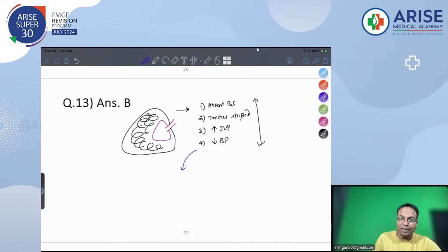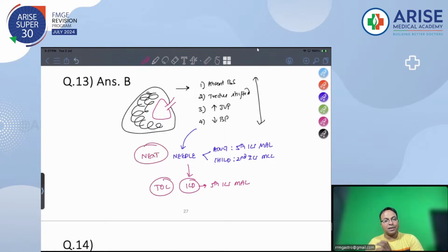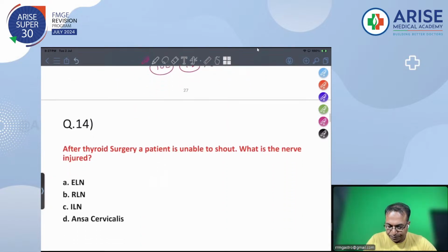Immediately, it's a red emergency in the triage. Put a needle in. In an adult, it is the 5th intercostal space, mid-axillary line. If it is a child, it is the 2nd intercostal space, mid-clavicular line. But this is only first aid. You should always plan for an ICD tube at the 5th intercostal space, mid-axillary line, which is the treatment of choice. The immediate treatment is the needle, but the treatment of choice is an intercostal drainage tube in the 5th intercostal space. Don't make a mistake in pneumothorax. There is no excuse if you make a mistake in pneumothorax type of questions.